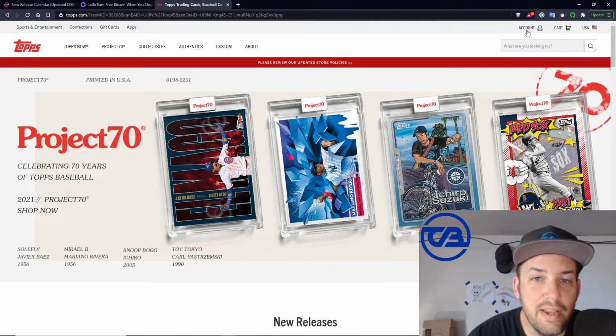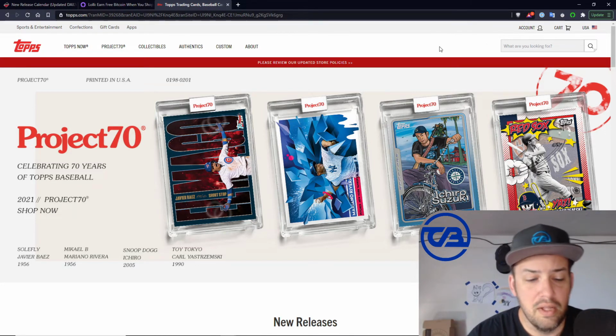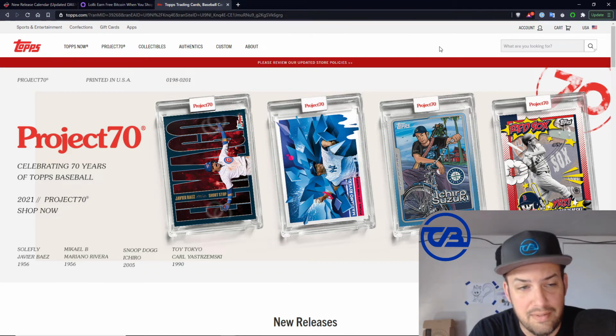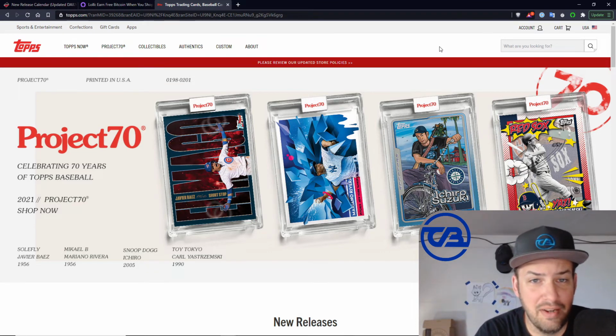Then you need to go to your account and log in. This is probably the most important step that you could possibly do when you're trying to buy on a Topps release day, is to log in ahead of the actual release. Because the Topps website does not handle traffic too well. And once these products go live and people start sharing links, the website really starts to do really bad.